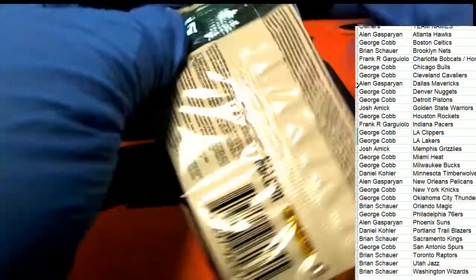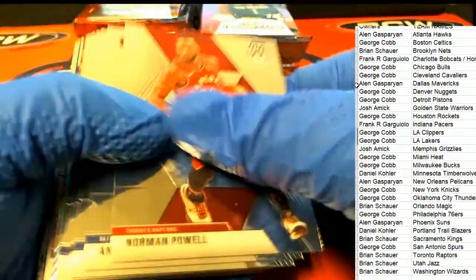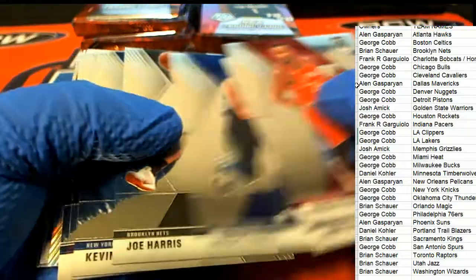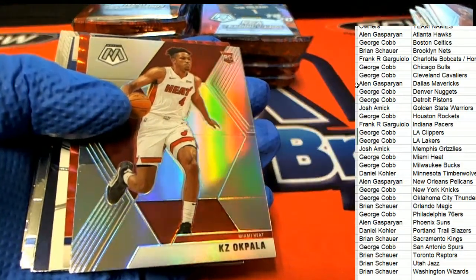So here we go. Let's rip. Everything ships, yes. Everything ships in the break. There's a lot that comes out too. Everything ships in the break. So we got a Heat rookie silver.